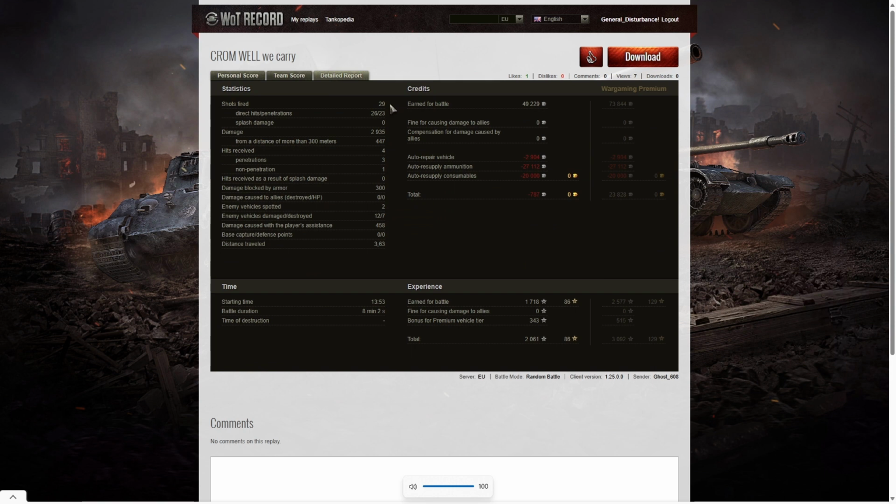He fired 29 rounds in the game. You actually get 64, so you've got plenty of ammo, and he didn't even get through half his ammo. And of course, most of his ammo was standard rounds. 26 direct hits on the enemy and 23 pens. So he did have a bit of difficulty on a couple of shots actually getting pens. He did fire and get shells that bounced.